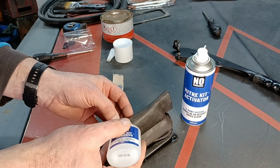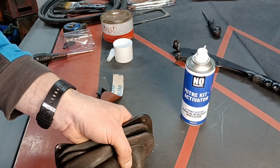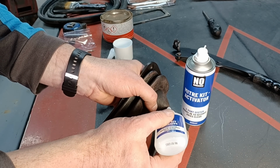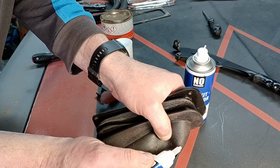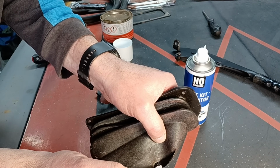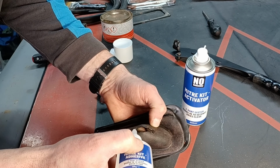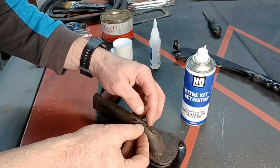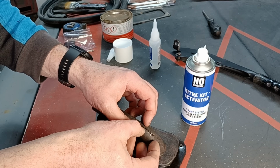So let's give it a go. I'm not going to worry too much about how messy it is, because I can always clean that up after the event. I'm going to intend to paint it anyway. Yeah, try and do this so you can see what I'm doing. I suppose it's a case of just lining that up and then spraying it. Keeping it lined up is going to be the challenge.